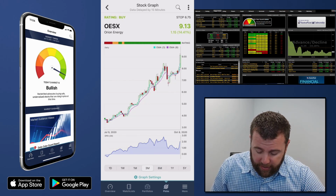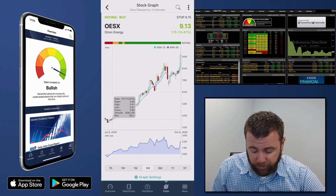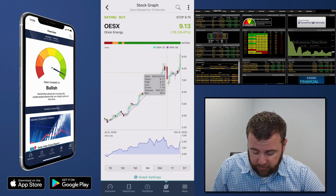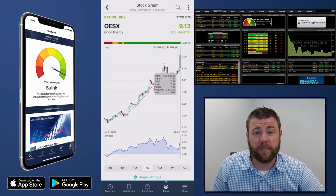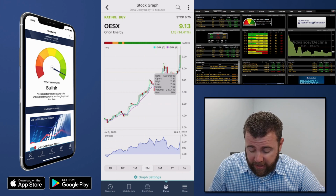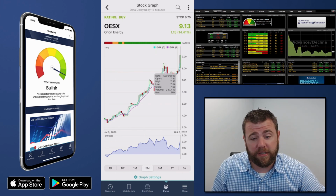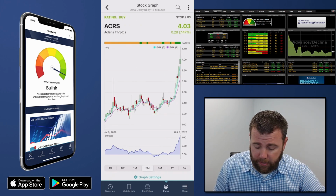As you can see, OESX using the 3 and the 8 crossed over back here at around 365. You finally got a sell signal once right here around $8 a share. And then once again, caught this big move today, the 14% move it's having, just a few days before it really started popping. So the 3 and the 8 definitely seemed to work for this one and still holding strong right now.